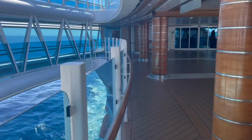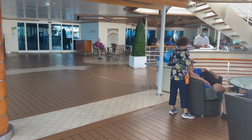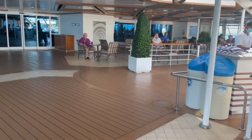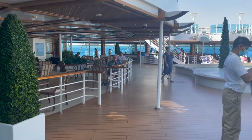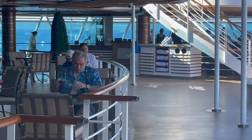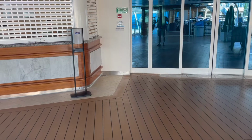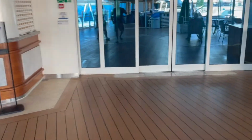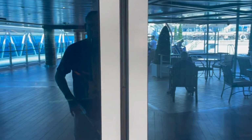On the pool deck, as we continue to walk aft, we're going to get into more of the eating options. There's also a second bar on the pool deck, opposite of the clear walk. Fairly well stocked. We've noticed at the bars here, there's more of them, but they're not as well stocked as some of the bars on previous Princess cruises.